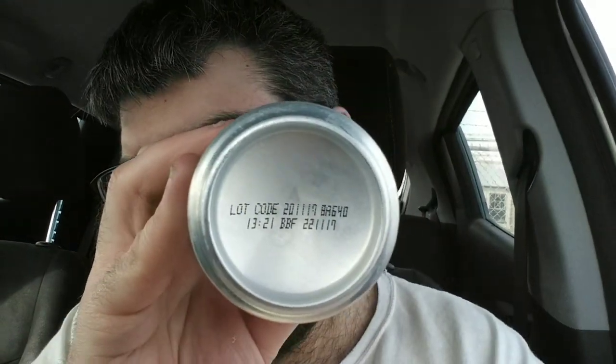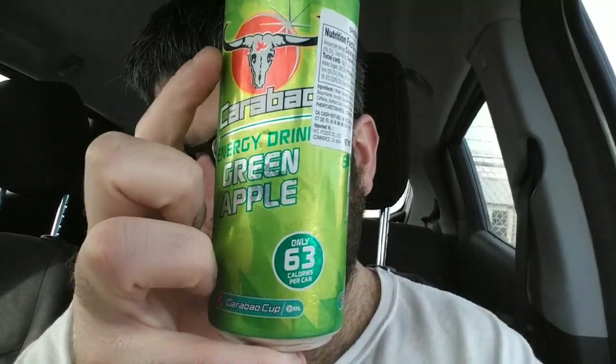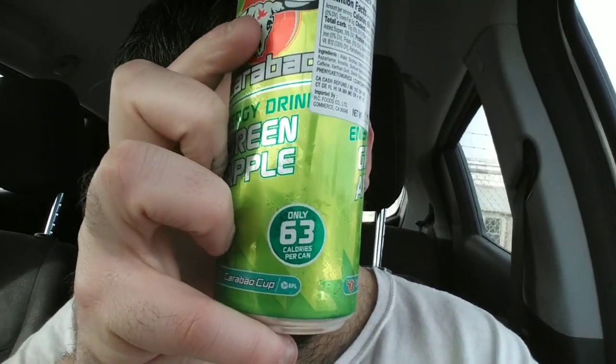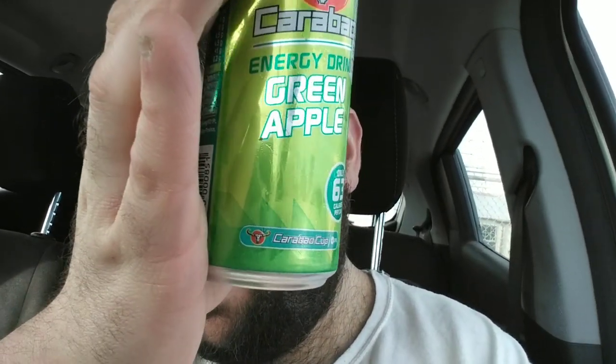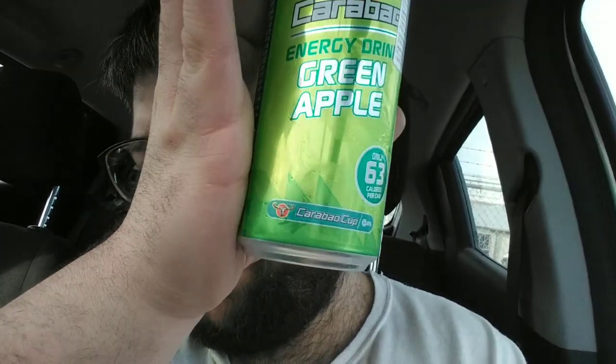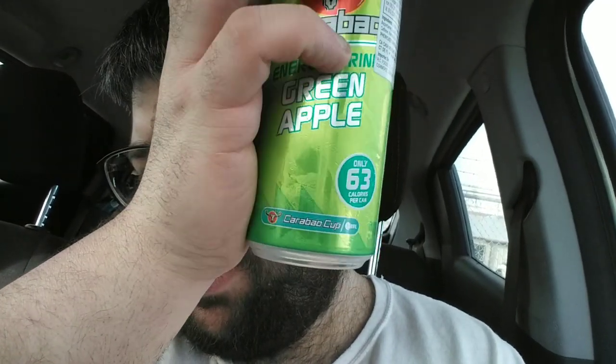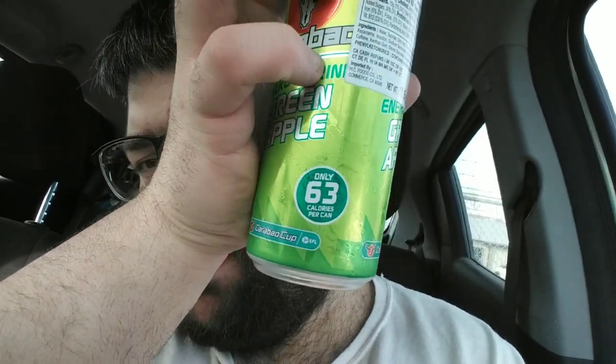Interesting top. The other flavor that I got didn't have that at the top for some reason, even though it has the same football tickets around the top. It's the same can design, but it just doesn't have those Carabao logos and stuff at the top of the can for some reason. The logo looks like arrows pointing, or like pyramids or something, I don't know. Looks pretty cool.